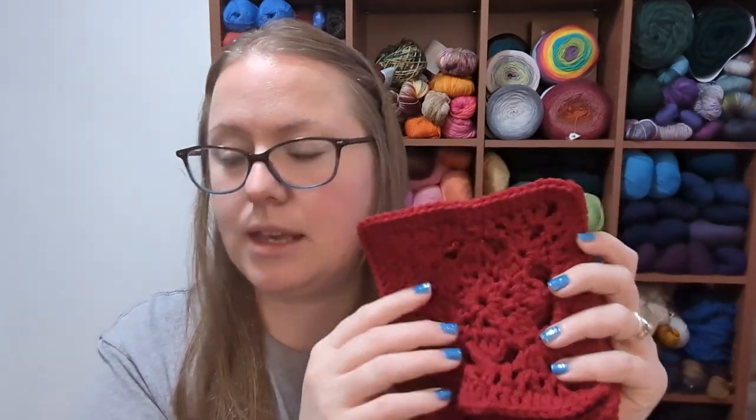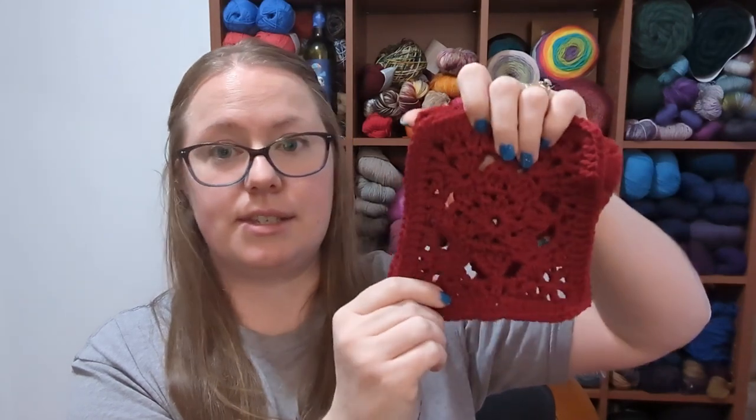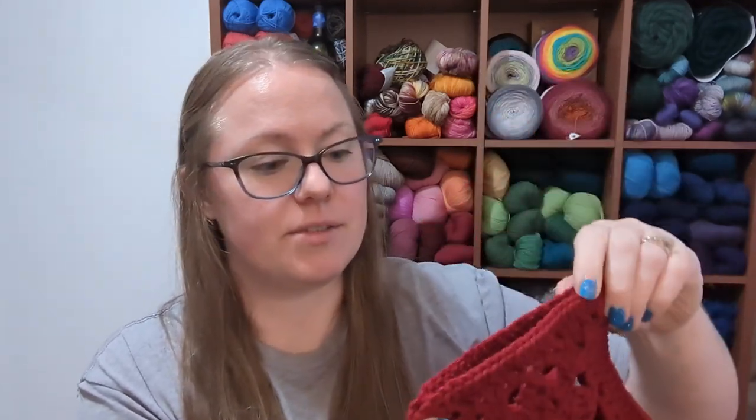However, I did measure. So these squares are 6 inches on a side length. And so if there are 2 squares for the sleeve, so you fold it over, so this is the width of a sleeve, right? So the diameter would be 12 inches, which is 2 sides of the squares. And I measured my arm, and at its widest point up here, my arm measures 18 inches around. So 12 inches is not going to fit over 18 inches.